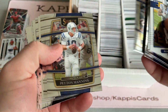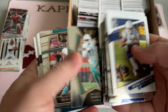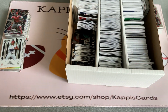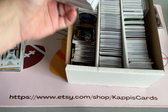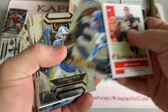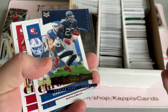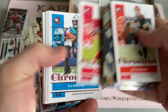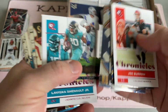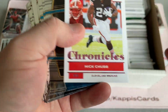So here's one of these Colts cards. Lots of Peyton Mannings. Leonard Tucker. So nice Selects and Optics, some higher-end stuff, not just beat-up old cards or paper cards like I've been pulling out of some of these eBay boxes recently. There's some Score mixed in, but really nice stuff. What's that clear card? Is that Derrick Henry again? And there's another one with Dak. I'm going to set that over here. That one's going to go in mine.